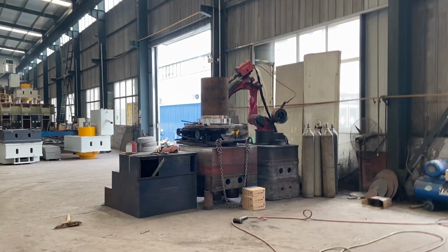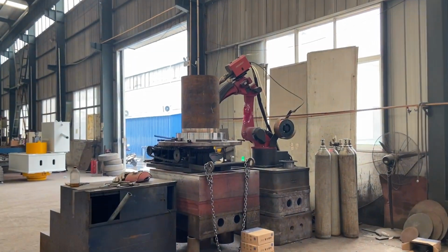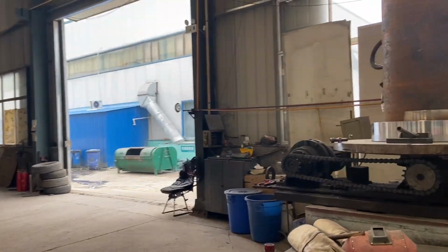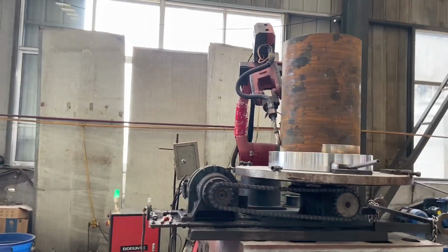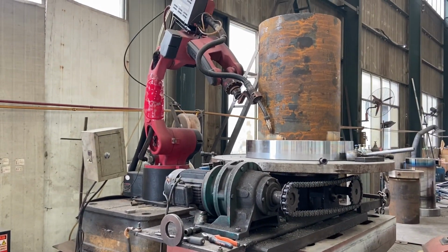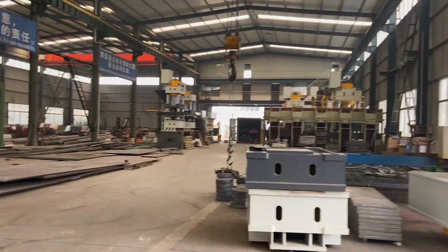Okay, we can see there is a welding robot here. The accuracy is very high, about 0.1 mm. Oh, it isn't working now. Okay, let's go.